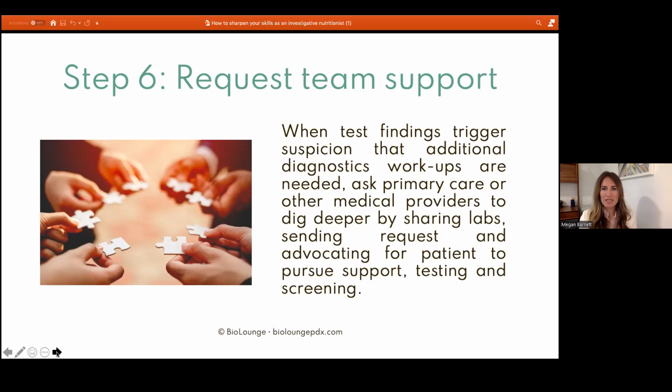Sometimes because you're doing a deep dive and you have this awesome opportunity to do this, you find things that weren't found, and they're hard things. You come up with things that you don't necessarily want to be delivering the news to the patient. You know what you're seeing, but it's really not for you to deliver, because again, you can't diagnose. If you have any inkling that there's something bigger going on, it's the time, even though you're a great investigator, it's the time to send that back to the people that then need to do a further investigation or treat.